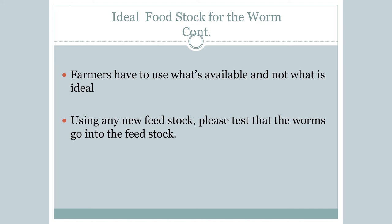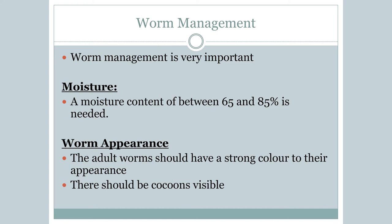Moisture, here we come to water. Between 65 and 85% moisture is needed for the worms to be happy. Okay? 85% people, 85% moisture in here. That's how much they want.